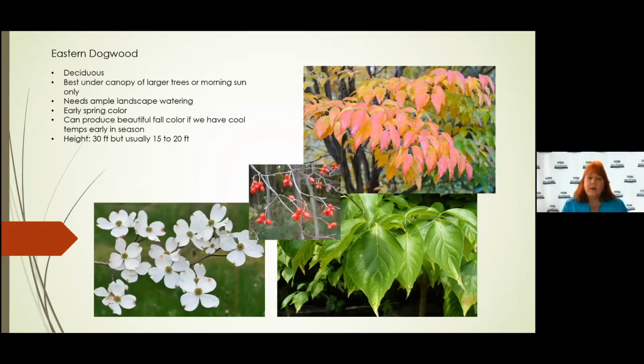But the white one I saw on my drive home a little while ago was in full bloom, and it was just beautiful. But one of the things that I don't see a lot of in Texas are the red berries on the trees in the fall. And I'm not quite sure if I just don't pay attention to them, but they should be there. And, obviously that's how the tree propagates. It drops those berries, and or birds come and eat them and distribute the seeds.